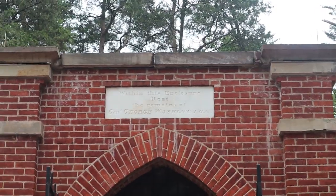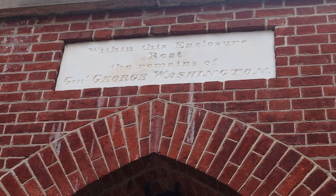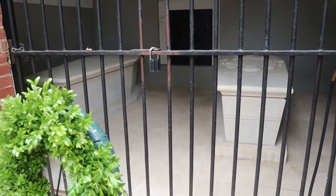Feel free to ask staff any questions you might have. Just please don't touch. George Washington on the right, and his wife's on the left. He was saying there at the tomb where George Washington and his wife are buried, 30 total family members are also buried there, counting him and his wife. That's kind of cool, because that's how I would want to be, on your own private plot, right?